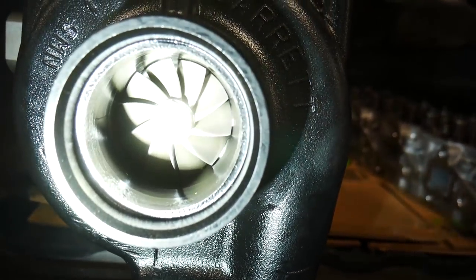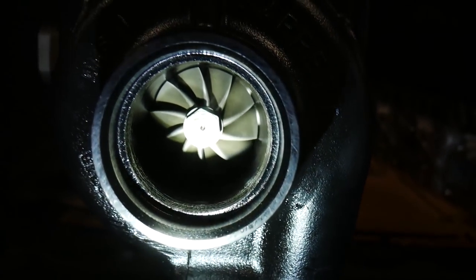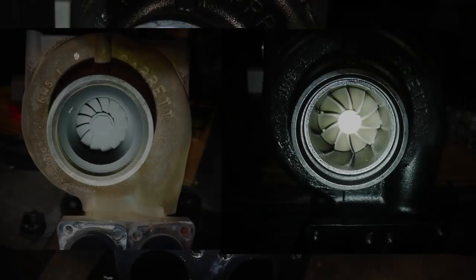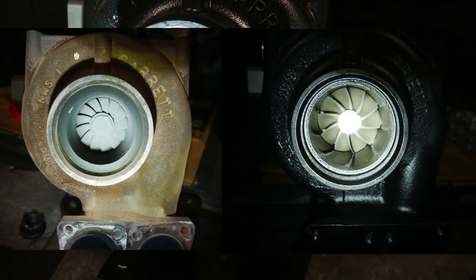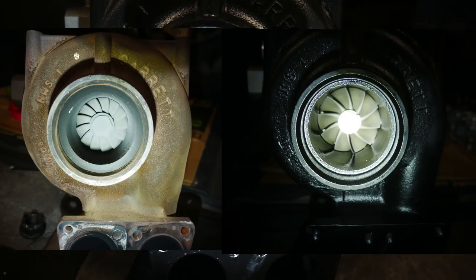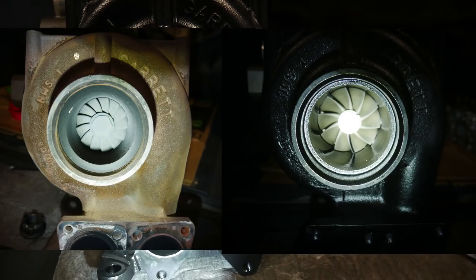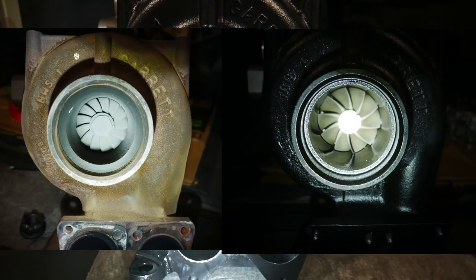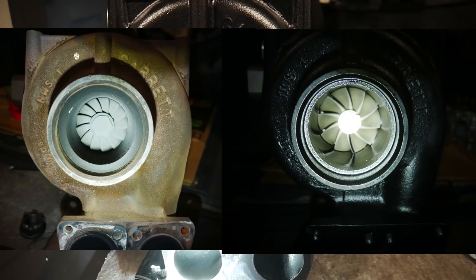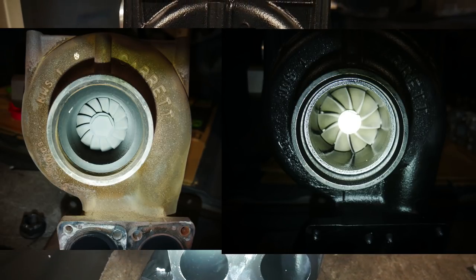We go to a 10 blade wheel and these blades are quite a bit larger. And then I'll throw up on the screen here the differences between the two openings. This one is going to be a 71 or 72 millimeter opening, I believe is what it is. And then the factory one, you guys will have to tell me if you do know. I'm not sure myself what the exhaust housing portion of these turbos are from the factory. But the differences are quite obvious and quite apparent.